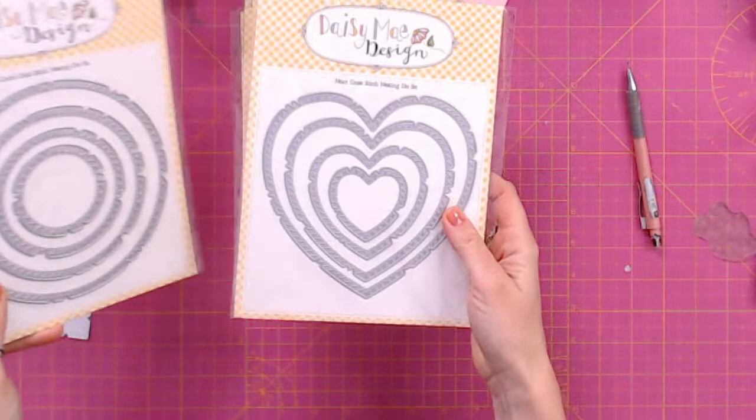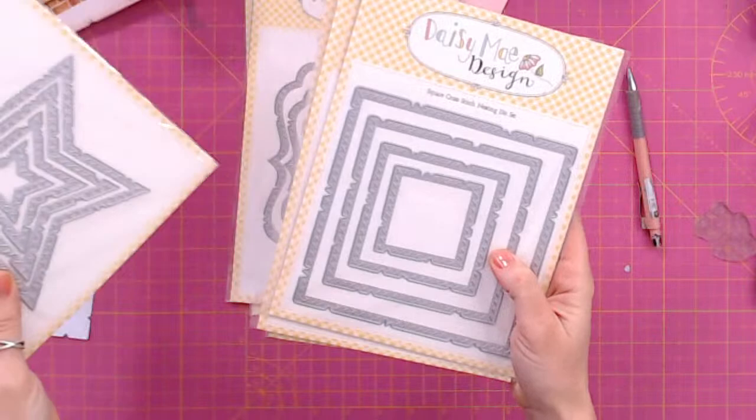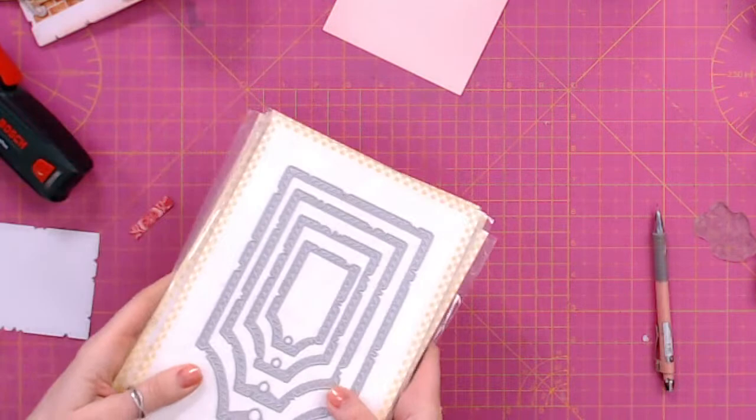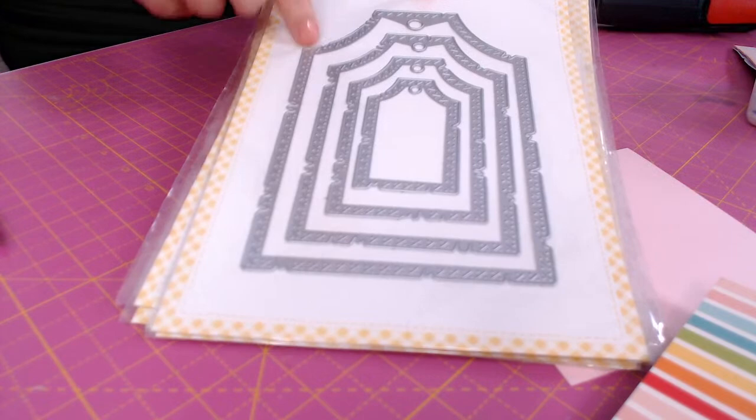But I'm just going to bring in one element that we haven't looked at up close yet, and that's these nesting dies. These are fantastic. Now, they are new. We have had other shapes before in a similar style, but these are, if I go through the designs, your hearts, we've got your circles, we've got your squares, we've got your stars. Wow, they look amazing. We've got the labels as well. And then we've got the tags. Now these all have, I'm just going to bring these into this close-up camera just so you can see, and I'm sure you've already seen from Claire's designs, the gorgeous stitch edge around them. And they are absolutely beautiful.